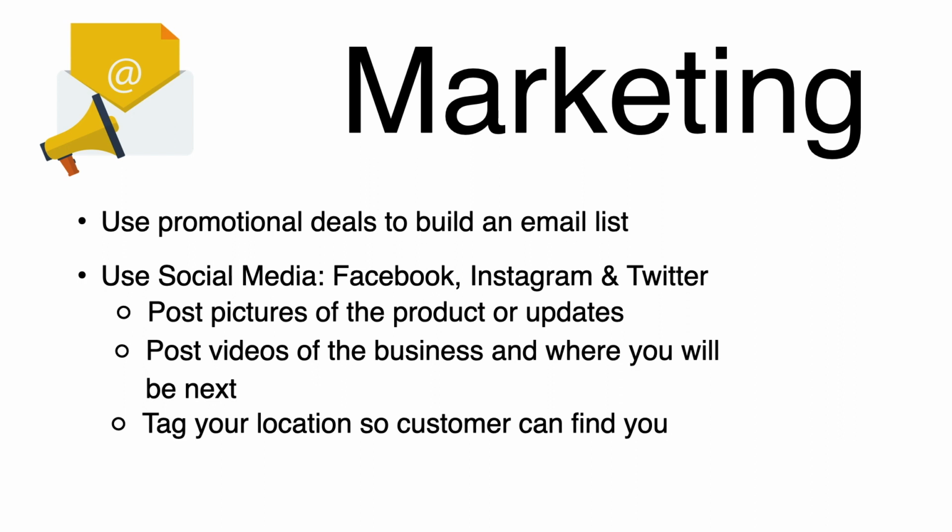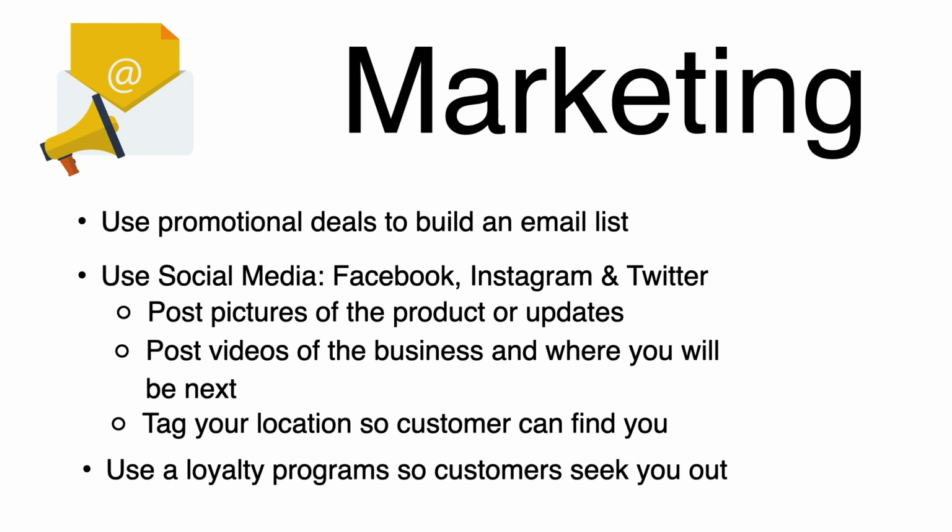Customer service will also be vital to your success, and getting repeat customers will be your lifeline. Offering loyalty programs for repeat customers to buy so many products and then getting one free is a great way to get them to come back and even seek you out, integrating the promotional techniques I provided earlier.